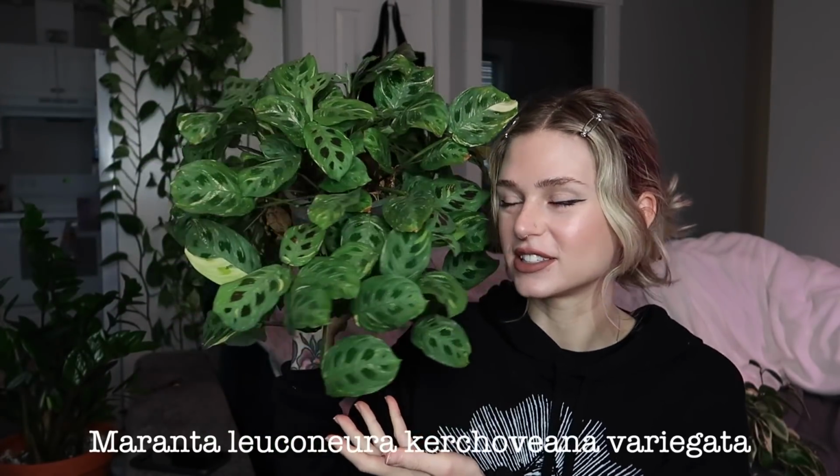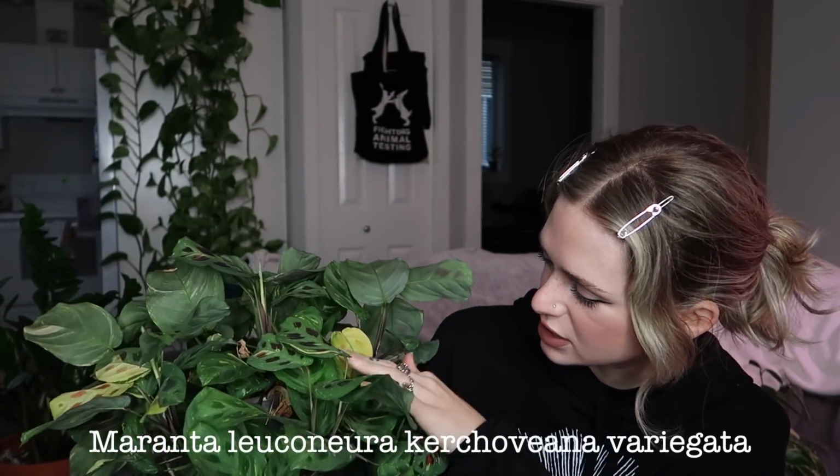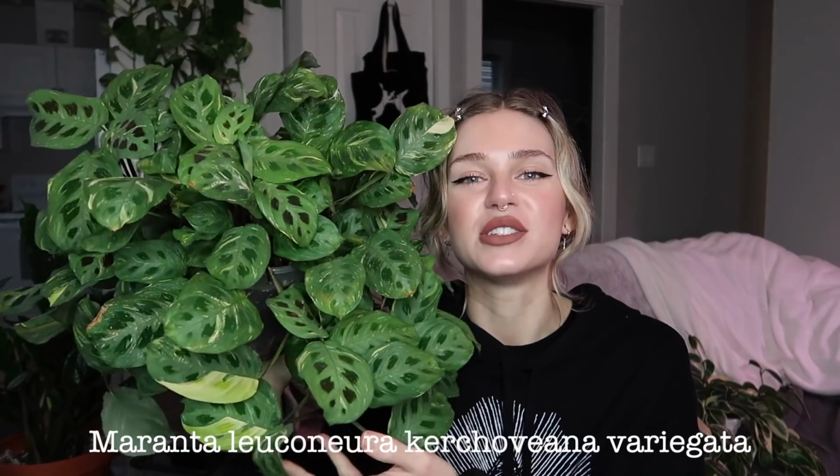So this is the first one. This is my Variegated Miranta. Oh my goodness, she is just so large and in charge now. It's crazy. So yes, you guys know that I love this plant so much. I think Variegated Miranta is so underrated. It is so beautiful and the variegation just varies so much. There's so many different colors and it really changes depending on what kind of lighting you give the plant. It's just so interesting.